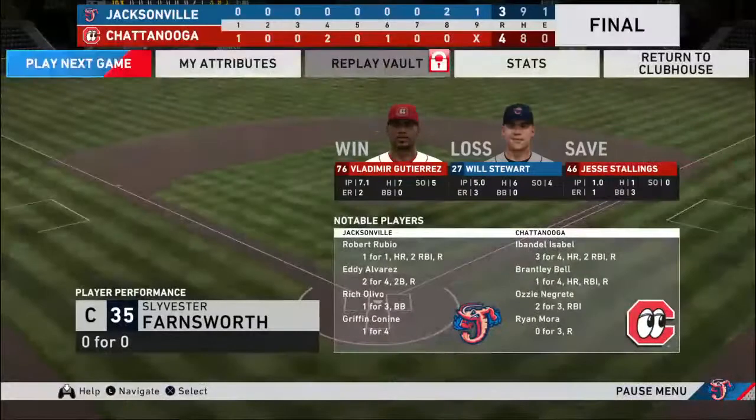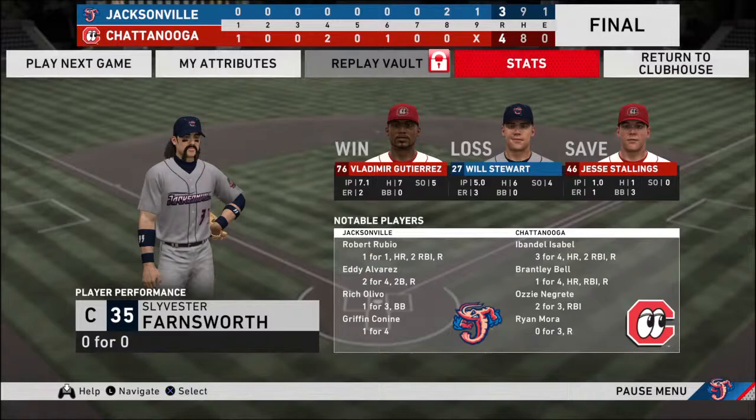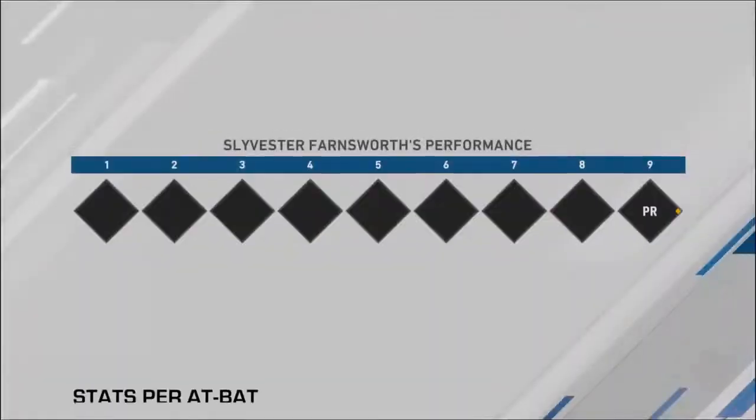And it's a 4-3 finish in this evening's ball game. The Chattanooga Lookouts jumped out to an early lead in the first and never looked back.